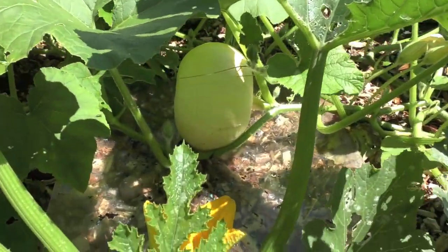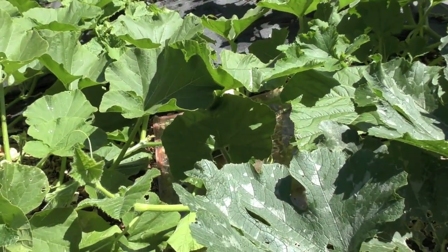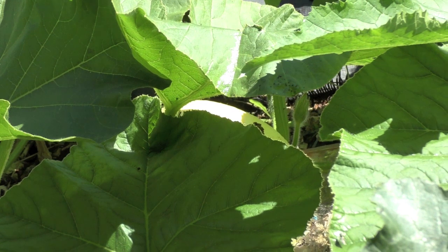So I've got quite a large pumpkin there. I'd say that's about the size of a sort of football. Likewise that one, see if we can spot him in there. Where is he hiding? You can just see the sun glinting off him there.